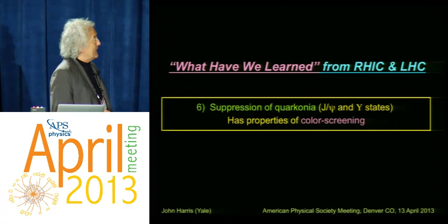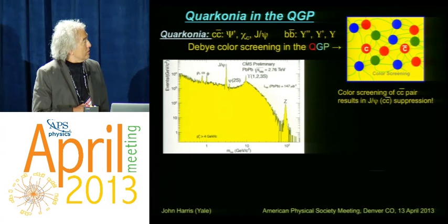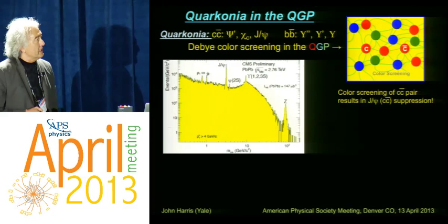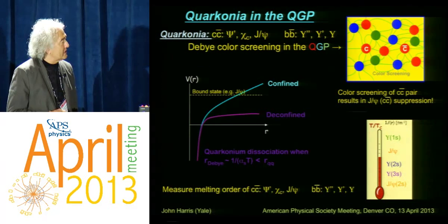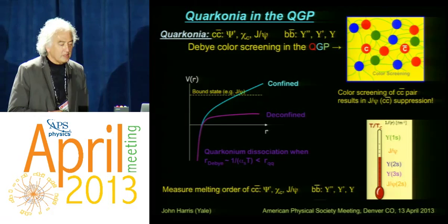Last thing I want to mention, suppression of quarkonia, that's J/psi and upsilon states. Beautiful results from CMS on mu plus, mu minus, and you see J/psi, psi prime, upsilon, Z's. What one expects, if you in fact have production of these heavy quarks like a c cbar pair in the colored medium, is that they get color screened. When they get color screened, in fact, this potential drops, and it depends upon how strongly bound that pair is, and you expect to get a sequence or melting order for these quarkonium states.